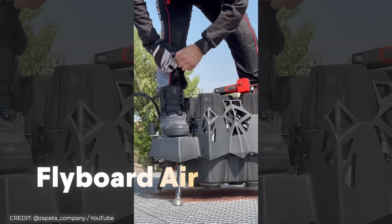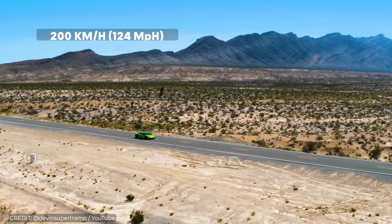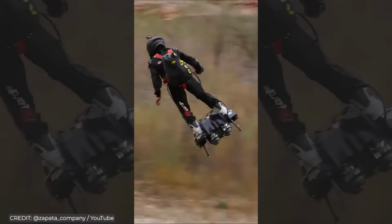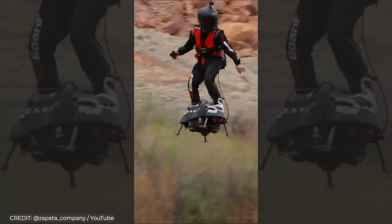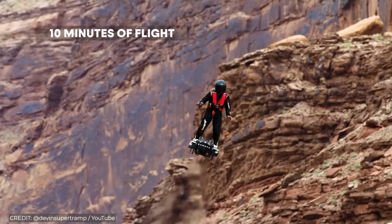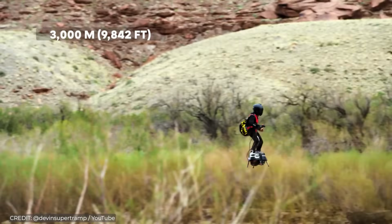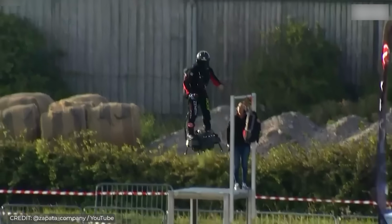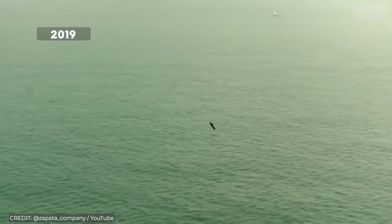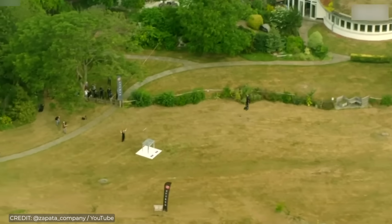The Flyboard Air is a hoverboard weighing just 30 kilograms, capable of hitting 200 kilometers per hour thanks to 5 turbines, with electronics constantly working to keep you stable. The fuel capacity currently allows for around 10 minutes of flight, but that's enough to climb to 3,000 meters and come back down. And its creator, Frankie Zapata, proved the machine's reliability in person in 2019 when he crossed the English Channel on a flyboard.